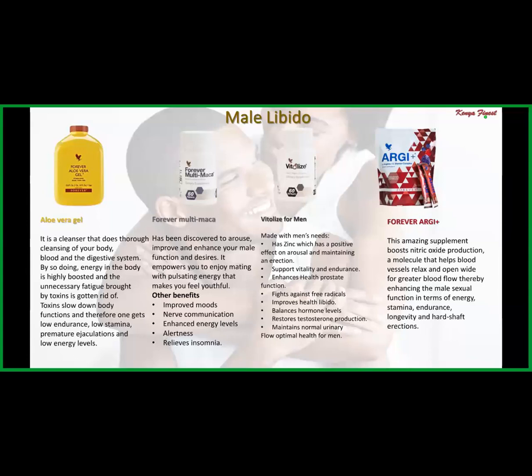So we'll go back to Multimaca, and we've already seen that Multimaca is very, very important for vitality. It helps with arousing and improving endurance in your male function and desires, and it empowers you to enjoy mating and pulsating energy that makes you feel youthful. Other benefits include improved moods, nerve communication, enhanced energy levels, alertness, and proper sleep. If you're that kind of person who doesn't get enough sleep, you don't get enough rest, not sleep, rest.